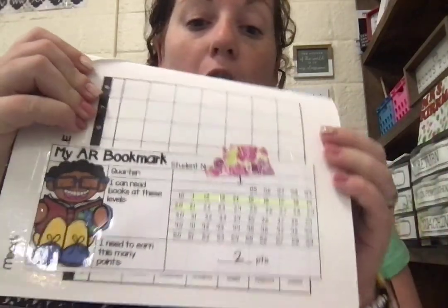So, in your child's homework folder, they will have an AR bookmark. They will have their name at the top, which quarter we're in, and then their specific reading range highlighted. So they can only read and test on books that are in their range unless they have specific permission from one of their teachers.